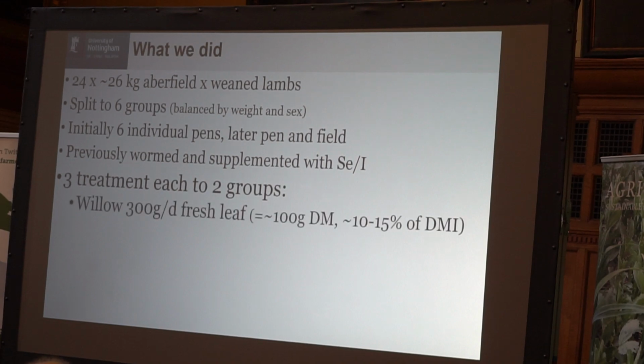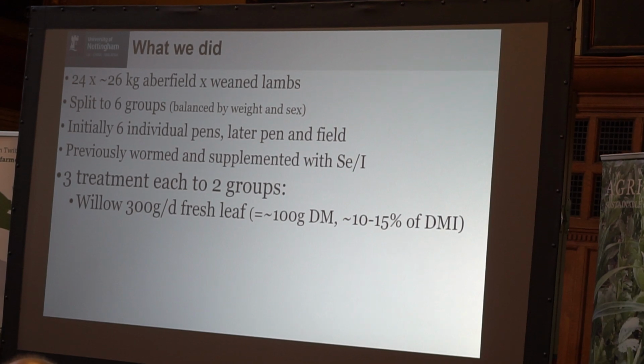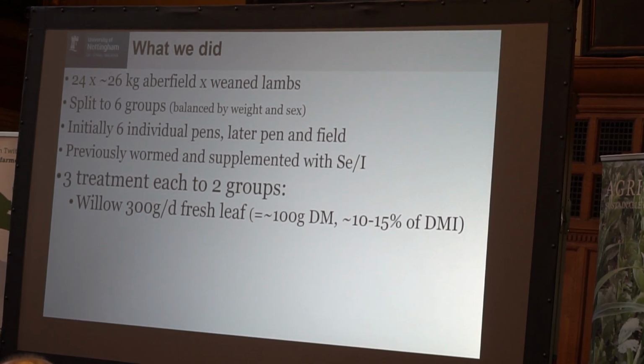There were 3 treatments, 2 groups of each initially, which then had to combine. We have the willow-fed group, getting 300 grams a day of fresh willow, so about 100 grams of dry matter, which is about 10 to 15% of their intake. So they were still getting the rest of their nutrition from the grass. We were supplementing, augmenting the grass.